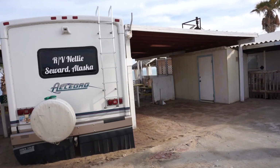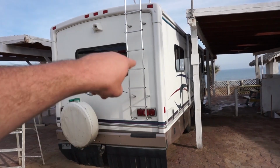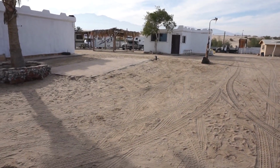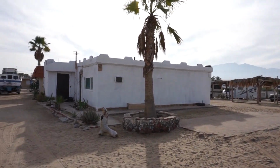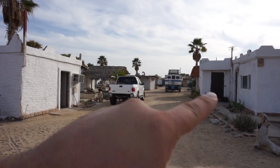So this is the back side of our site. And like I said, if you have a slide out on this side, you're gonna need to strategically park. And I'd also recommend bringing a couple extra lengths of sewer hose because they're not always in the most ideal locations. This is the site we were in for our first three or four nights. Very nice. That area over there was all our own. And they also have little beach houses and Airbnbs on the property.